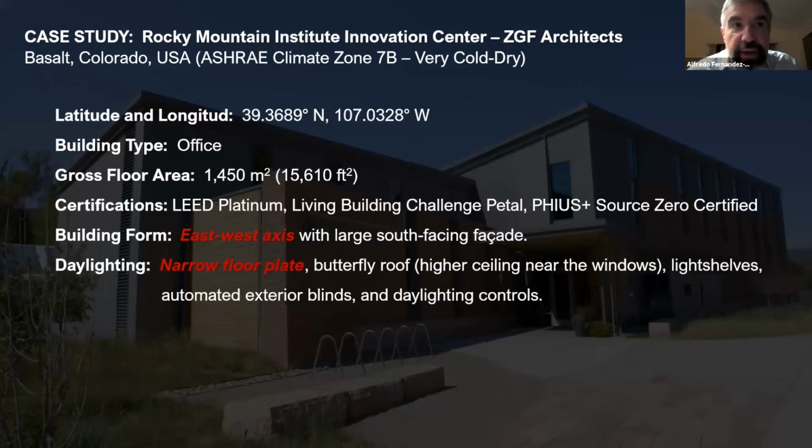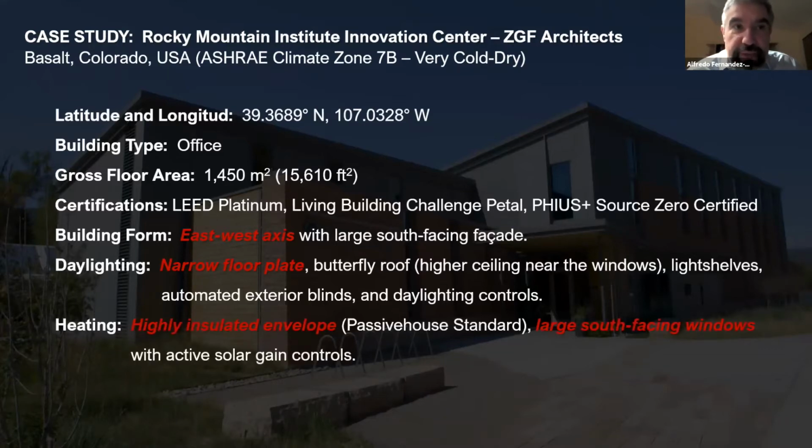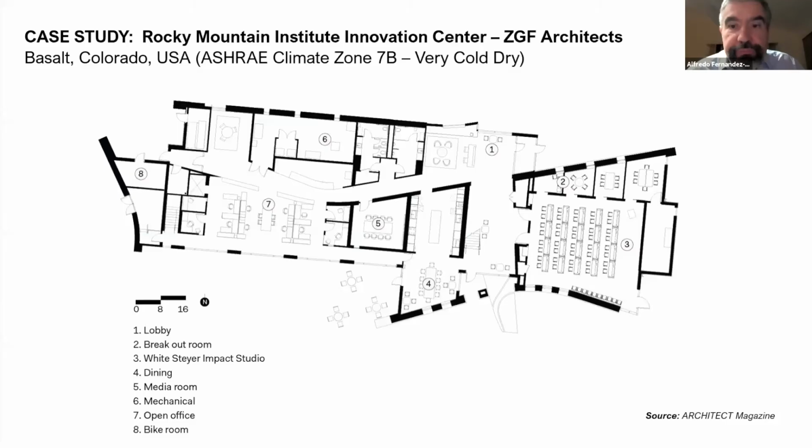Following the recommendation we just made, it has a very narrow floor plate and a butterfly roof with higher ceiling near the windows to maximize daylight penetration. It has a highly insulated envelope following passive house standards and large south-facing windows to provide passive solar heating with active solar gain controls. Here you see the elongated plan along the east-west axis and a window-to-wall ratio of 52% on the south versus 18% on the north. So windows are maximized for daylighting, ventilation, and passive solar heating.